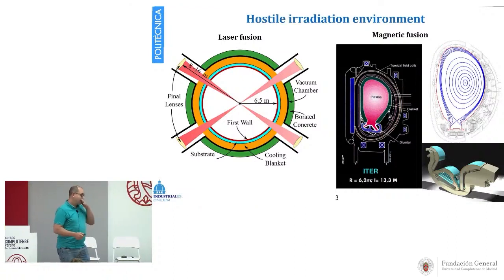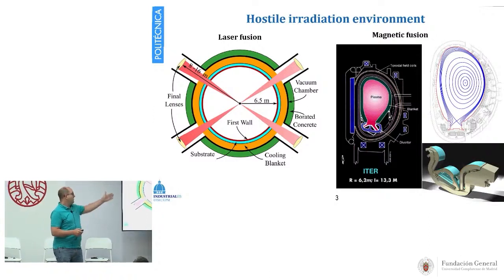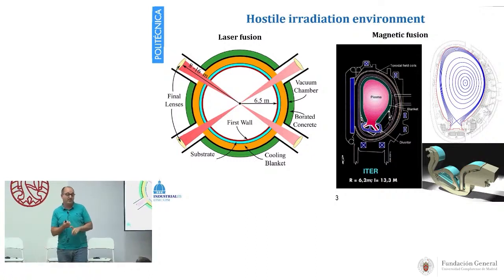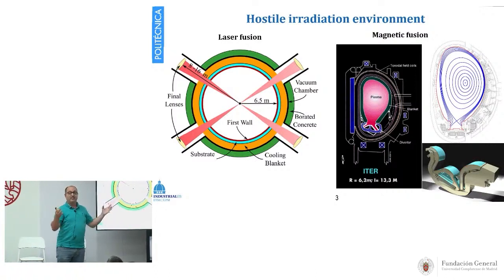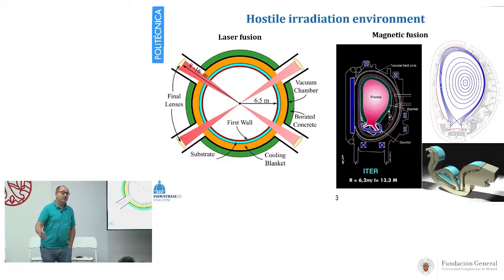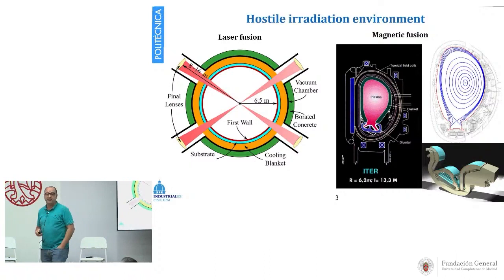Okay, so first of all, in both approaches, either laser fusion or magnetic fusion, we see that irradiation is the main concern. So in laser fusion, we inject targets into a chamber that can be evacuated. It can have wetted walls. It can contain a gas, many options. But once the target explodes, irradiation is a concern. And in magnetic fusion, we see a neater sketch there. We have a plasma that is continuously producing irradiation. First of all, neutrons, but also ions that mainly touch the first wall and go to the divertor.